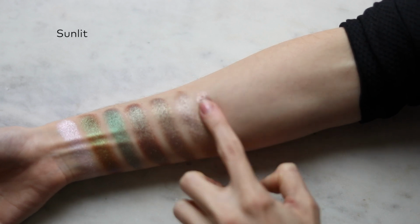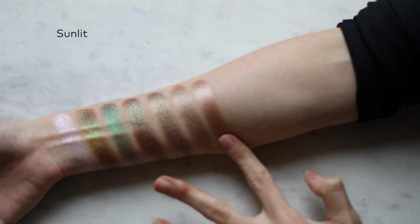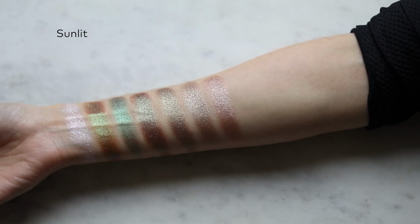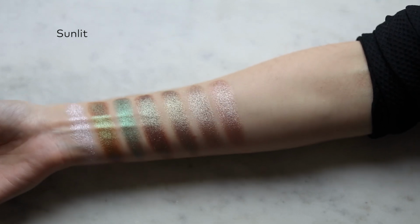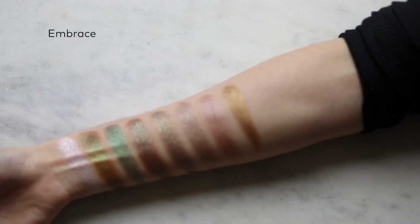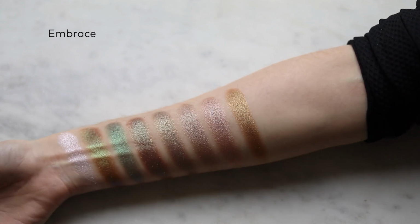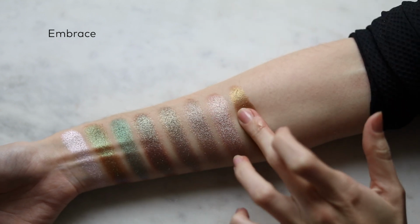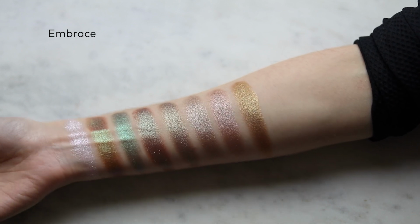Okay, this is Sunlit. This is one of those shadows that could also be a no makeup look. Very subtle if you have a similar skin tone to mine. This is Embrace. It's a beautiful bronzy, olive bronze, I guess. Really pretty shade. I don't think it's super unique, but it's really pretty. Whenever I use this, I think of the Natasha Denona Gold palette. I feel like it should be similar to a shade in that palette.